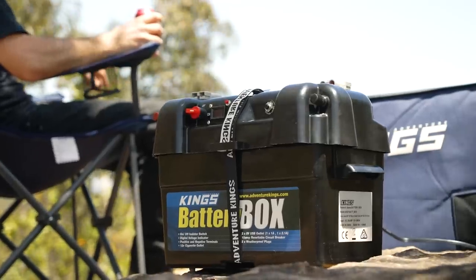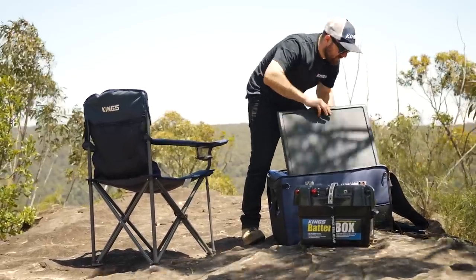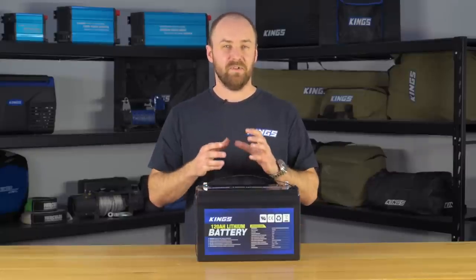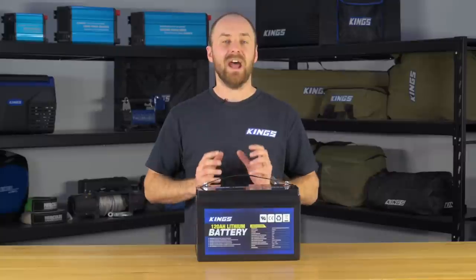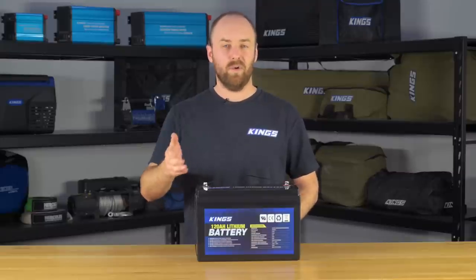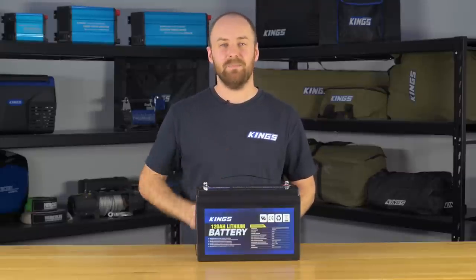And with 120 amp hours on tap, you could run a camping fridge for 5 or even 6 days, or you can permanently install them in your vehicle for a next level, super powerful setup that barely weighs anything. And for that reason, they're perfect for your four-wheel drive, motorhome, caravan, or camper trailer, where you need to be concerned about GVM and GCM limits.